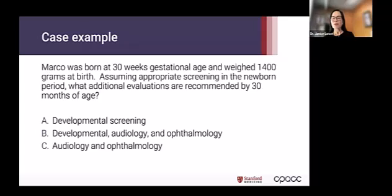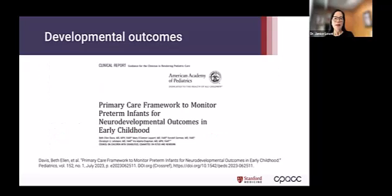So again, think for a minute here. Developmental screening alone, developmental, audiology and ophthalmology screening, audiology and ophthalmology alone. So think about that. And if you're thinking B is the answer, then that's correct. And that essentially is the thing that I'm going to want you to take home. That's a take-home message for this part of the talk. Be sure that all these children are getting developmental screening and any indicated audiology and ophthalmologic screening.